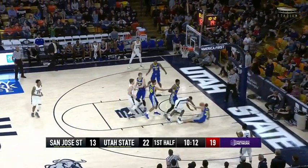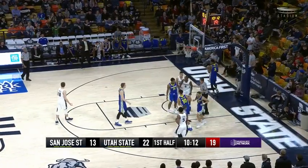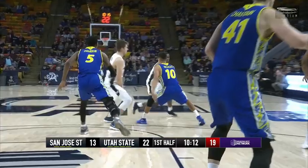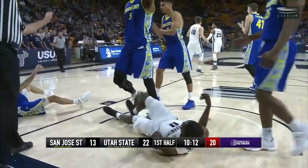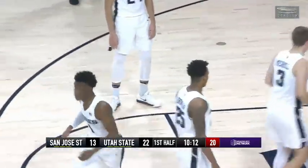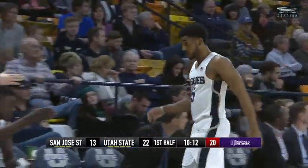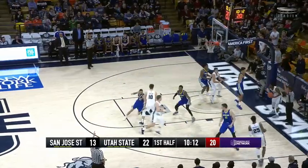Isby trying to get in the lane. Creates contact, and it's going to go against Utah State. Wow, that's a bit out of control. Defensive foul. No, nope, it is against San Jose State. My bad. So Utah State will hold on to the ball. That's a 50-50 call because I think Dave Hall in the off position had a charge going the other way, and they kind of caught eye contact and kept it with defense. And San Jose State was clapping, thinking they'd gotten that call.